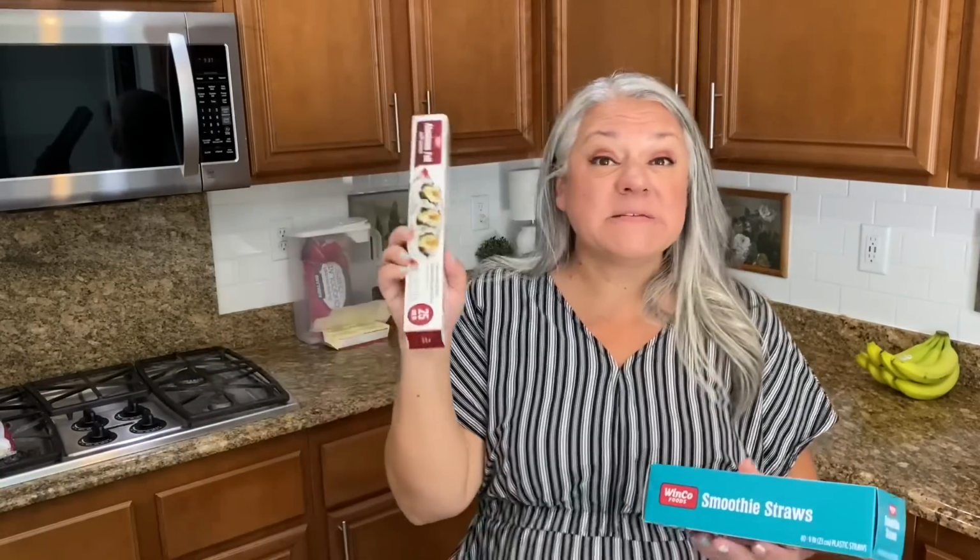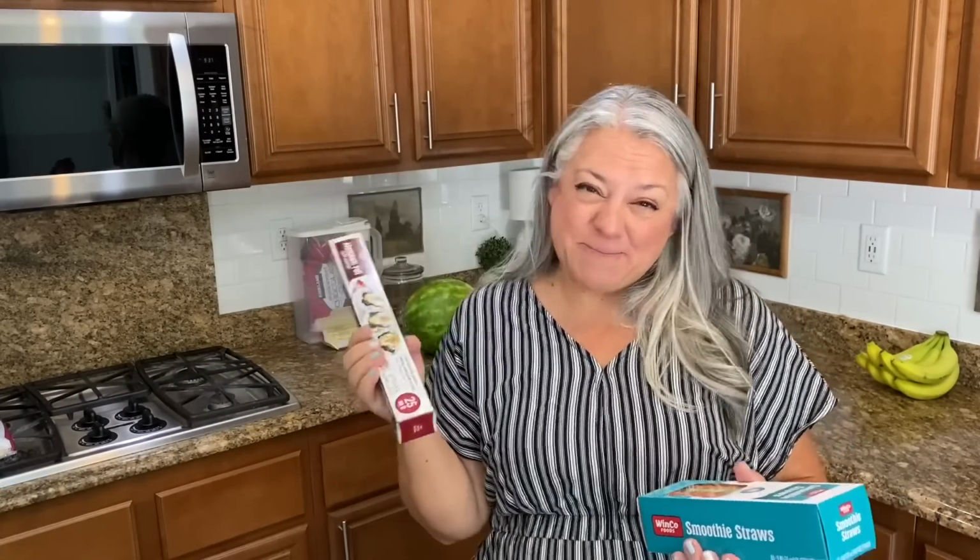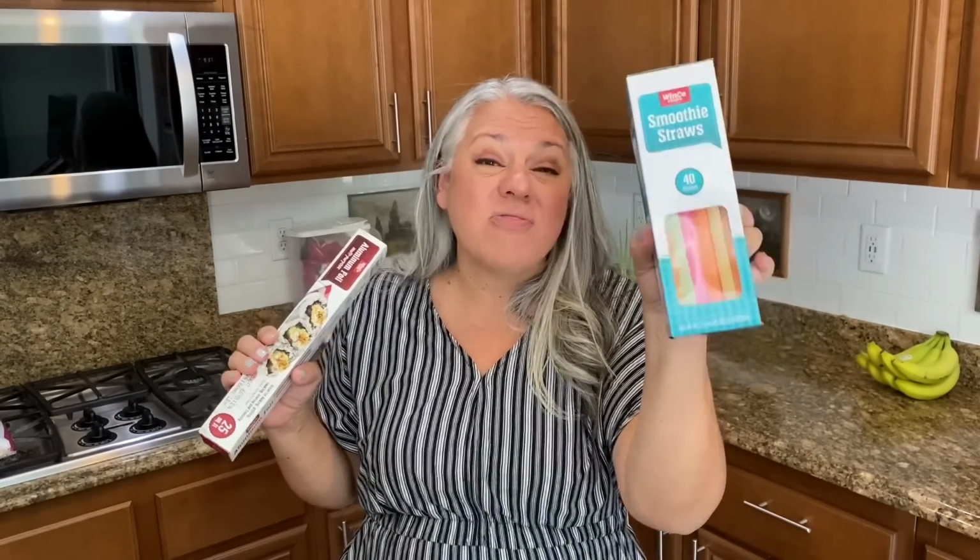And we're grateful for them, and definitely need the freezer bags for sure. I picked up some aluminum foil in case we want to do some baked potatoes. And you guys, I saw these smoothie straws for $1. So my kids are going to love these.